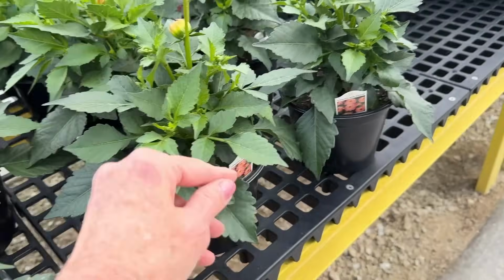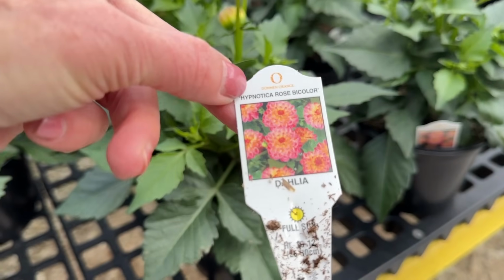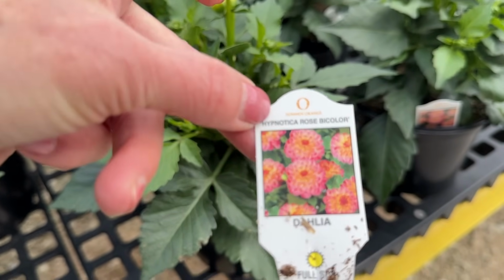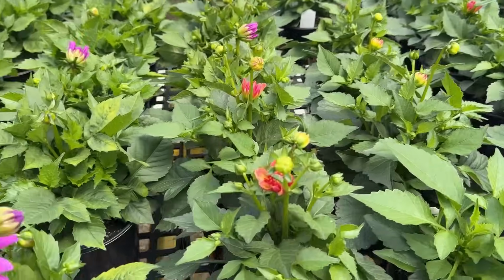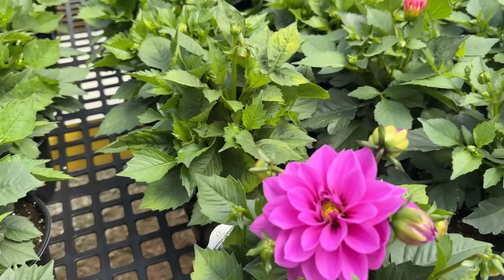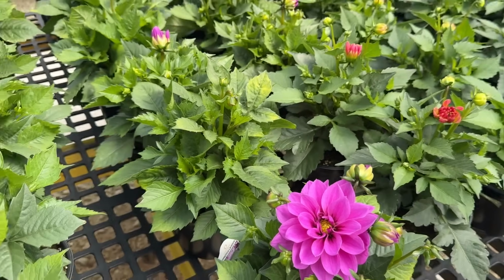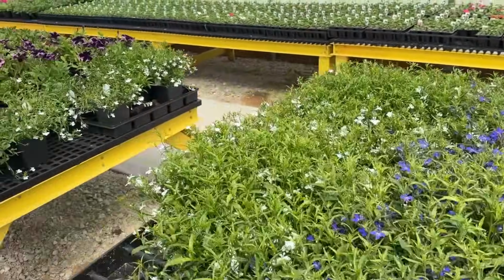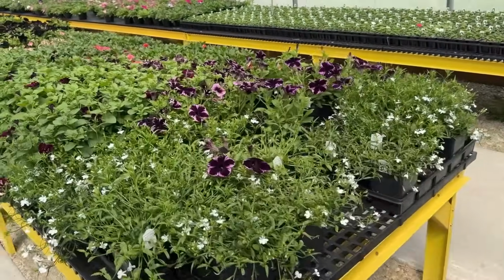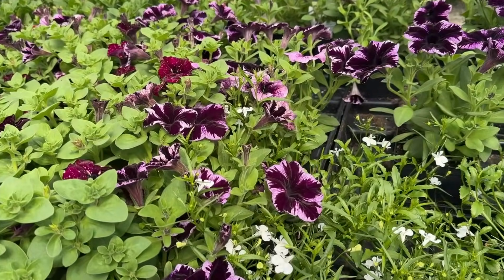And that is rose bicolor. And here's a really pretty purple dahlia, lavender bicolor. Purple and white lobelia. Oh, here's some pretty petunias, the purple.